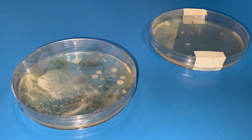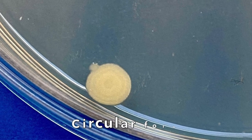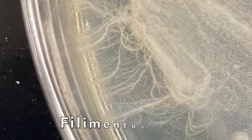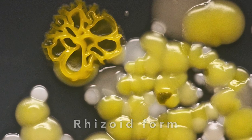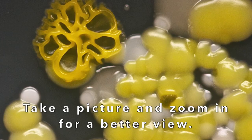So the first thing we're going to look at is our form. Are they circular? Are they irregular? Are they filamentous or rhizoid? Those are all different shapes that you can see in each colony. If you're having a hard time really seeing that, you can take a picture with your phone and blow it up, and you'll see a lot more detail that way.